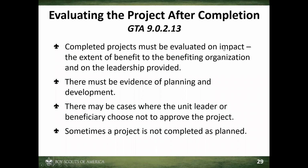Completed projects must be evaluated on the extent of benefit to the benefiting organization, and on the leadership that you provided, there must be evidence of planning and development. There may be cases where a unit leader or beneficiary chooses not to approve the project. Sometimes the project is not completed as planned. So sometimes the unit leader or the committee feels you haven't done a good enough job, or the beneficiary has changed the requirements and didn't really clearly state what they wanted you to do, and they refuse to sign the project.